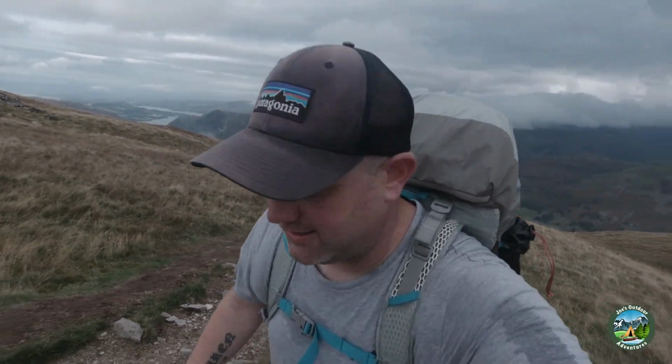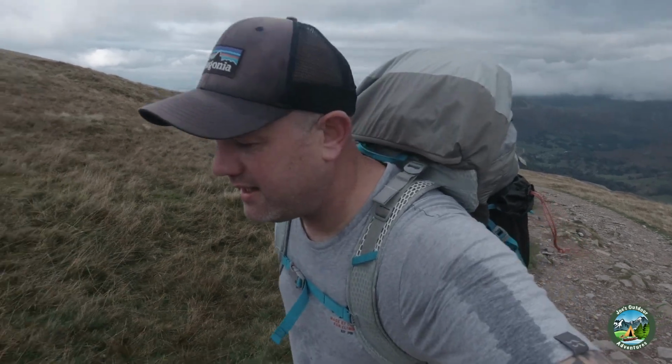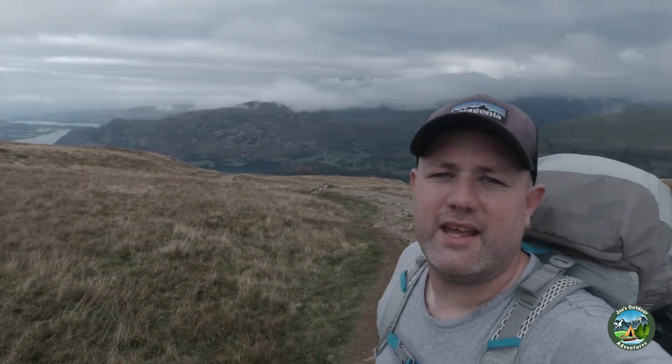1.6 miles we've done, straight uphill. Pretty tough going considering we haven't been out for a while. The views keep coming and going, and it looks pretty foggy at the top, so probably not going to see a lot when we get up there.